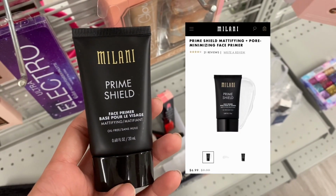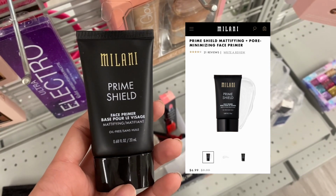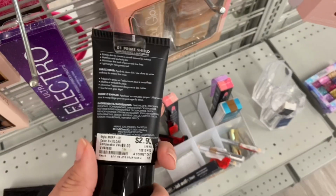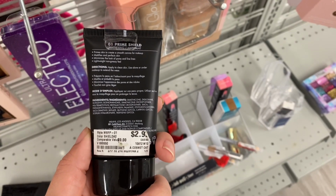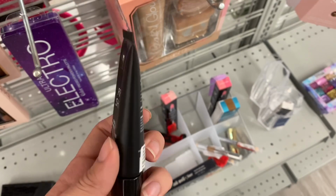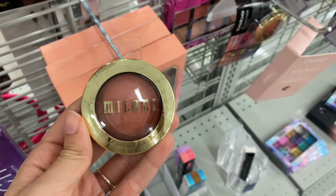Next we have this Milani Prime Shield. I really do like Milani foundation, but I've never used this primer. I don't think I've used any primer from Milani, but this was only $2.99, so that's a pretty good deal for some primer. I know it's way more than that at Walmart or Target, you know, if you were shopping for Milani products.